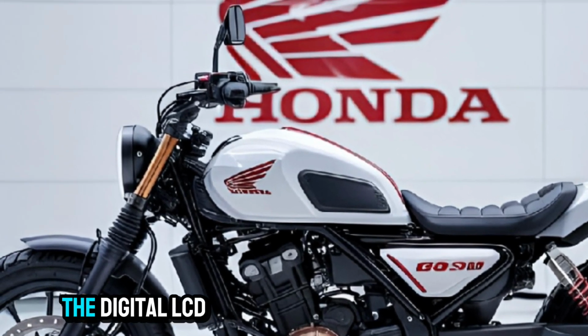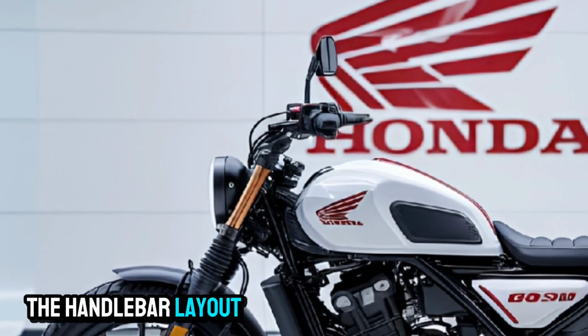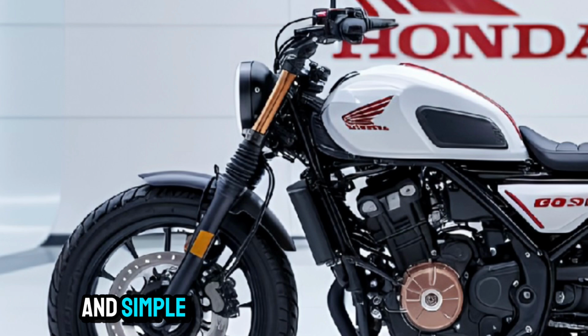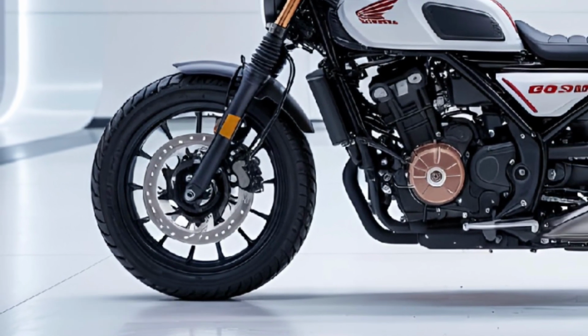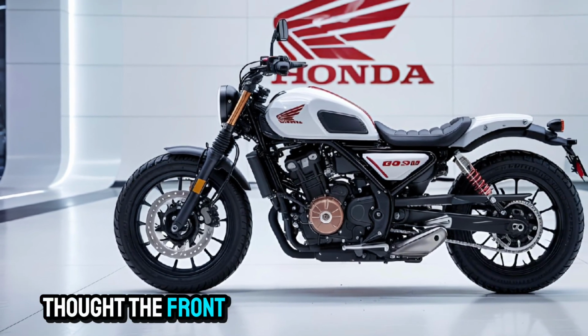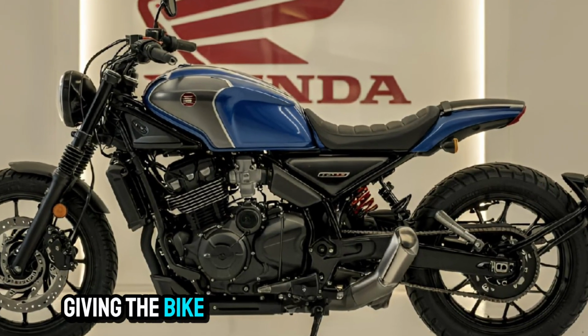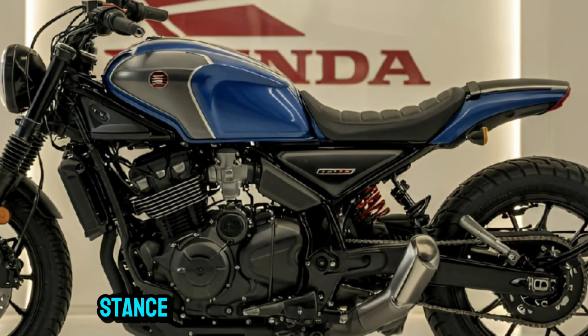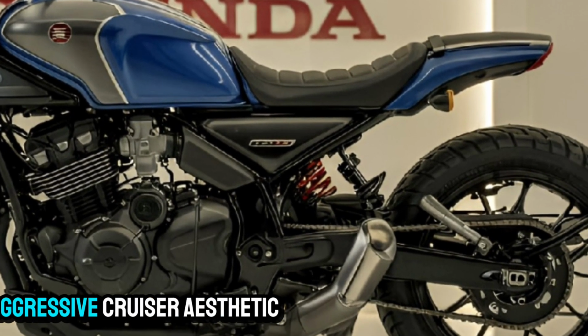Just above, the digital LCD instrumentation blends seamlessly into the handlebar layout, keeping things clean and simple while still offering all the essential ride information, gear position, fuel gauge, speed, and more at a glance. The front fork setup is beefy but not overwhelming, with 43mm telescopic forks giving the bike a solid, planted stance. These are finished in a matte black tone, further enhancing the aggressive cruiser aesthetic.